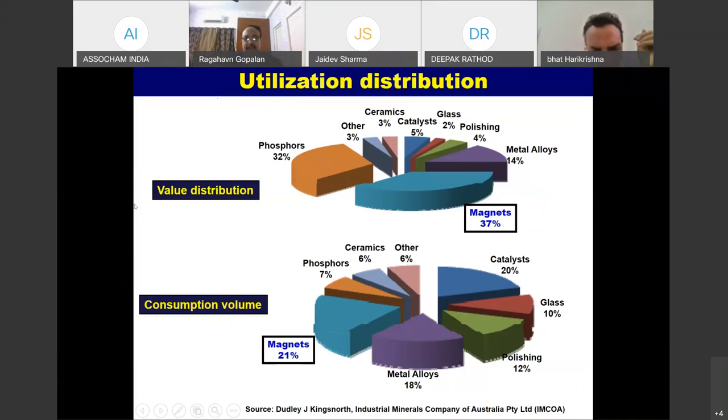If I look at the value distribution, magnets are about 37%. The consumption volume, if you look at it, is 21%. I am going to tell you that this consumption volume is going to increase tremendously because of the electric vehicle boom, which is going to take place globally as well as in India.